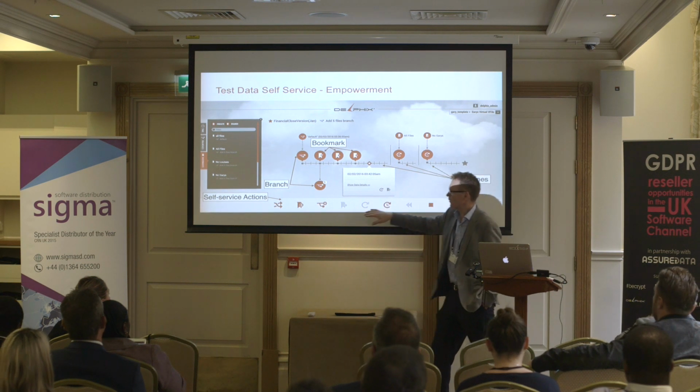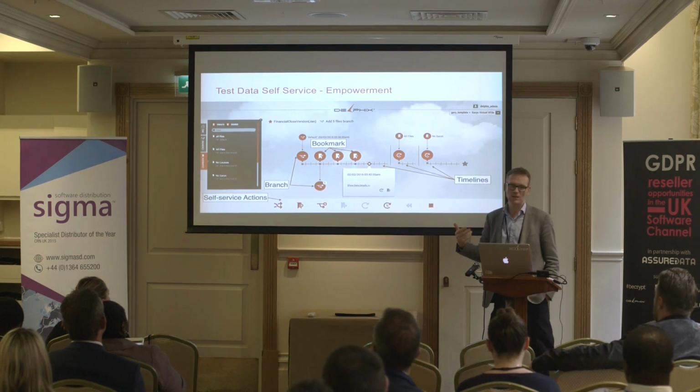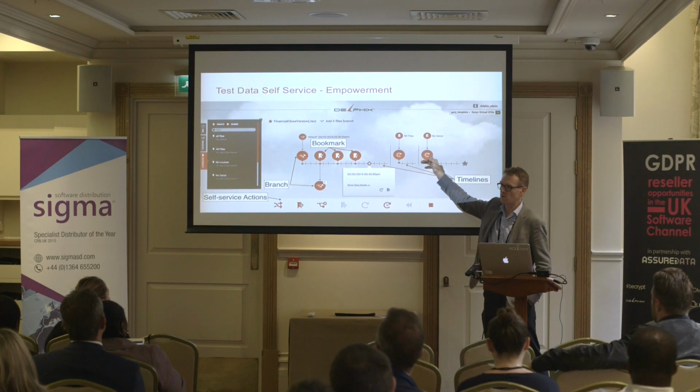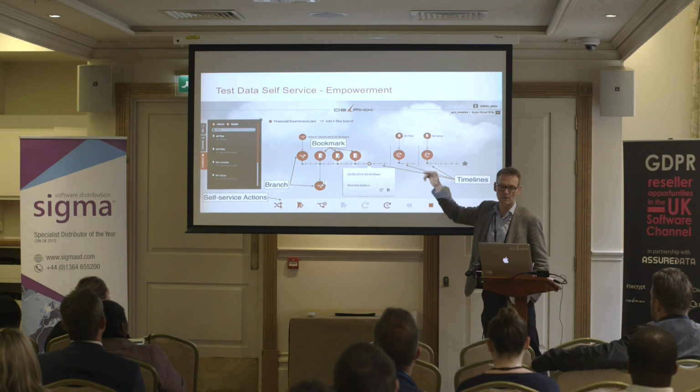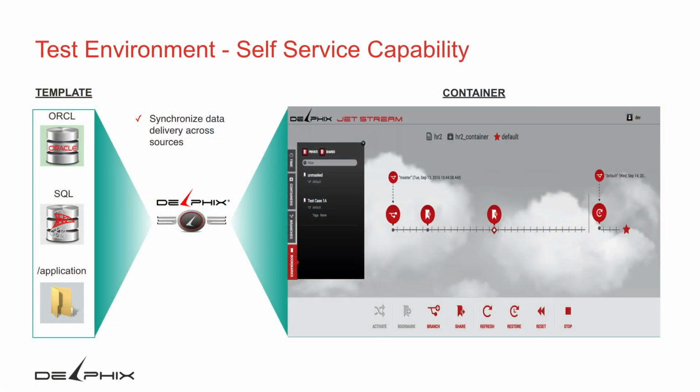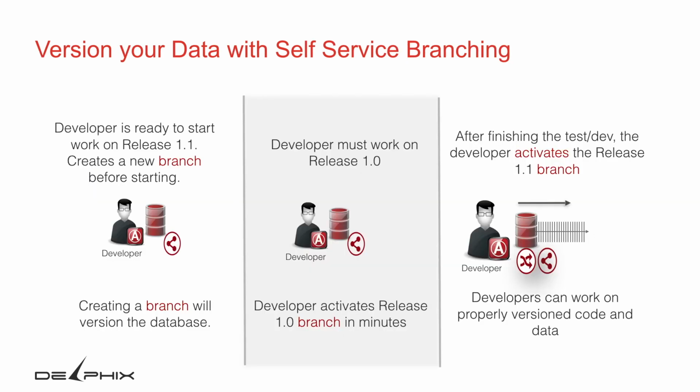So just a few buttons, really simple to use, really simple to get the test data manager or the development manager to say, this is what we're working on today, this is a copy of the data at this point in time. And like I say, we can synchronize that, so Oracle, SQL Server and application data, and I can keep all of that synchronized. Go backwards and forwards in time. So the value there is that we can version the data, as I said, with self-service.